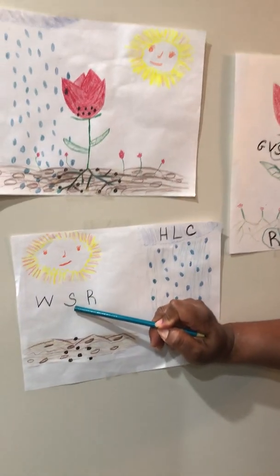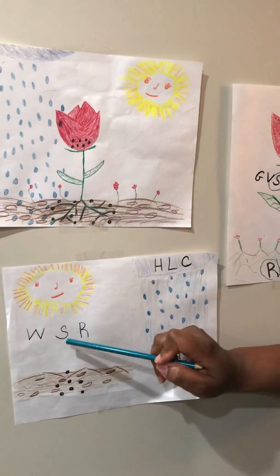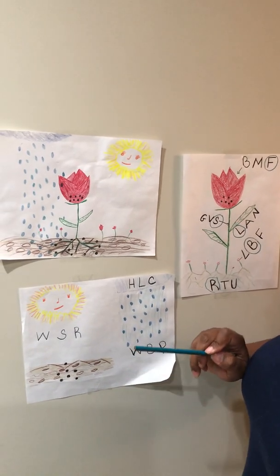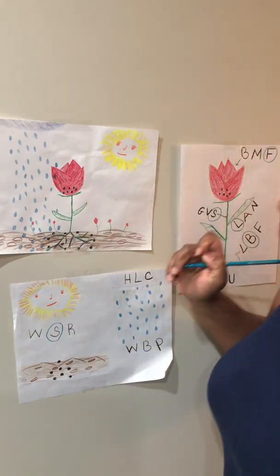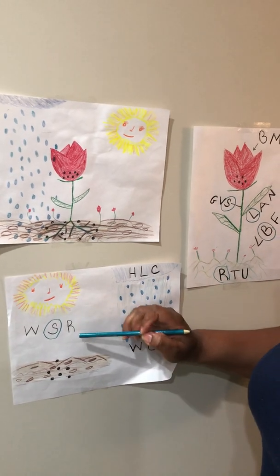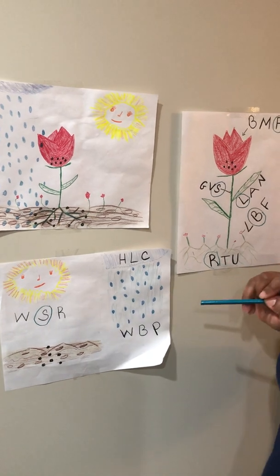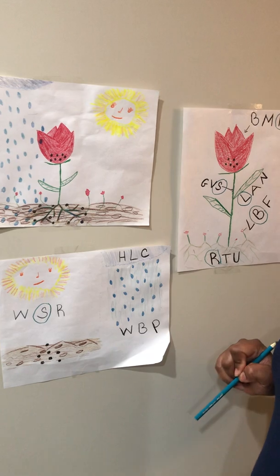We saw it before. We saw it here. And we said that letter was the snake. And now we're looking for sun. They have the same sound. And now we're back to this letter right here. And it makes the root. Remember it was right here. That's the R. It makes the R sound.